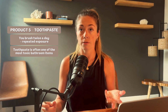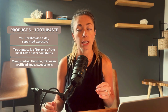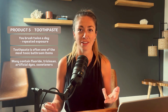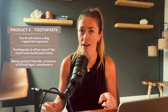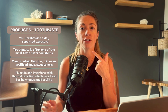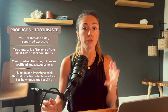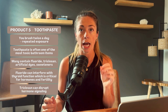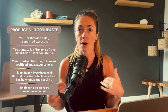A lot of the conventional toothpastes out there are going to have things like fluoride, triclosan, artificial dyes. They add sweeteners, especially in kids' toothpaste, so that they taste good. Fluoride in particular, I really want to talk about that one, because fluoride can interfere with your thyroid function. And your thyroid function plays a huge part in hormone balance and your fertility. Another one is triclosan, which can disrupt your hormones. It can disrupt the signaling that's going on in your body.